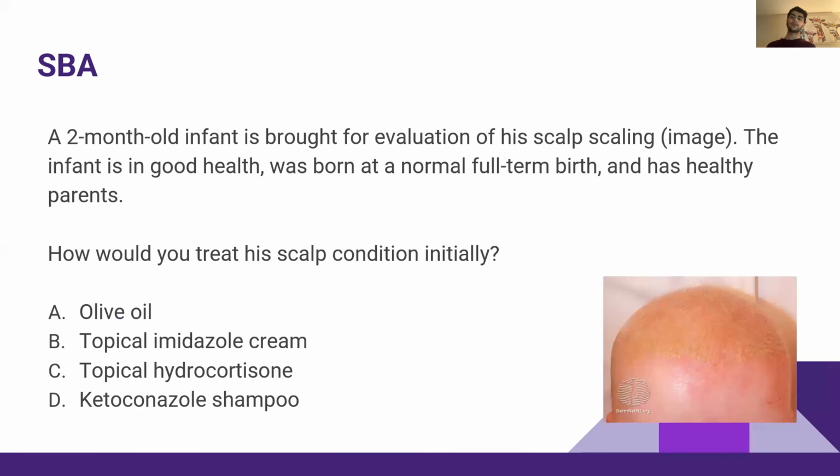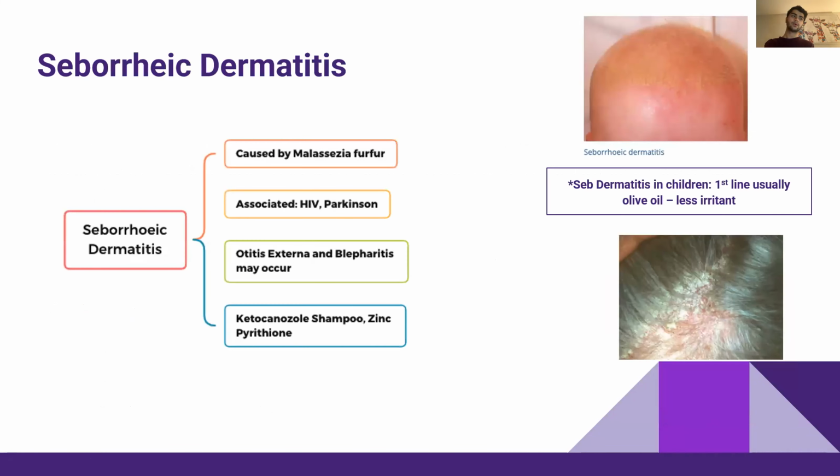And this is a 2-month-old infant with scalp scaling, as you can see in the image. How would we treat it? The answer in this case would be to use olive oil. This image shows a characteristic cradle cap, which you see in seborrheic dermatitis. In babies, because the skin is a bit more delicate, we would use olive oil rather than jumping straight to the antifungal shampoo. And this is just a summary of what I said.